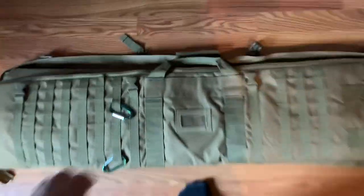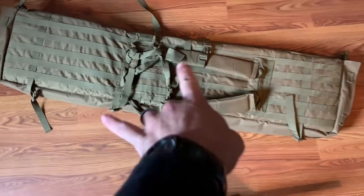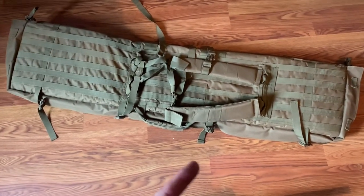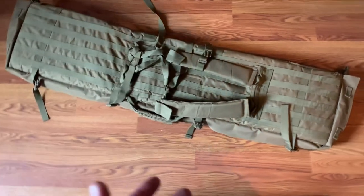It's padded well. It's got all sorts of MOLLE straps on the back in case you want to carry it like a backpack. I've carried this for 10 miles in the woods on my back with rifle and setup, everything in there. And it's worked out perfect.